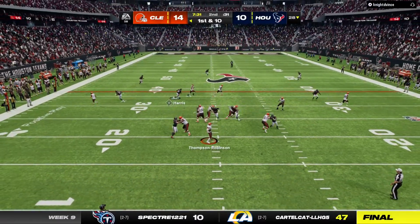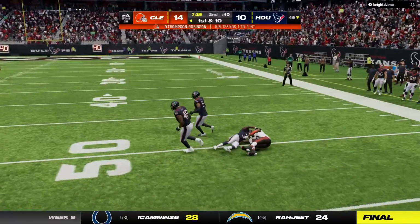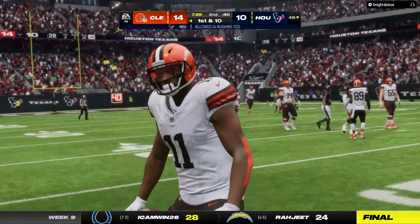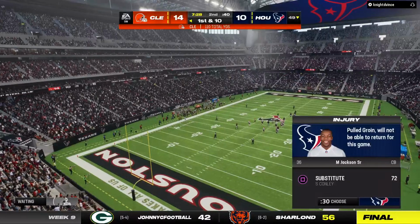Trying to shake off the interception. He'll look to throw. That's into the hands of Donovan Peoples-Jones. And they nearly get this all the way to midfield. Mark him down at the 49. 22 yards on the catch and run, a 1st down.